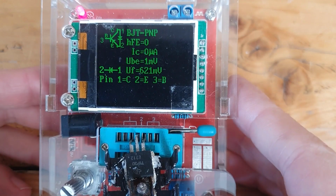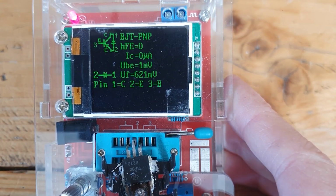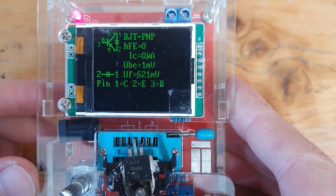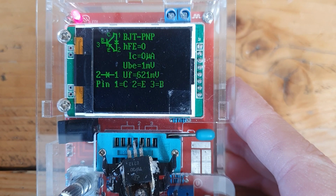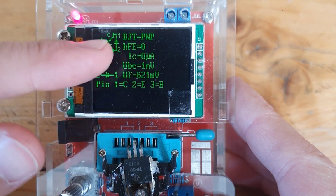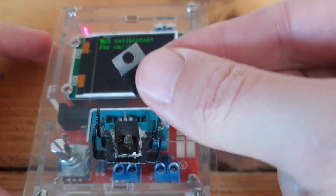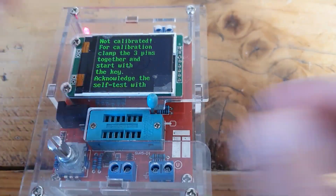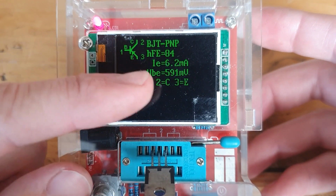Originally I just looked at it and thought, okay, there's a transistor. It is recognising it as a transistor. I didn't look too carefully and I sort of missed this diode that's appeared across the collector and emitter. That shouldn't be there, and also a lot of these readings here are kind of well off. Let's see what happens when I put the healthy transistor in. There you can see that's what it looks like, and we've actually got some values here.